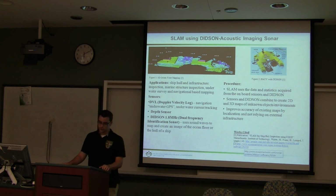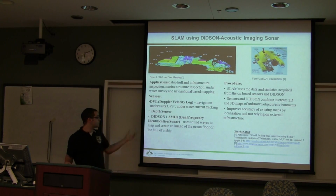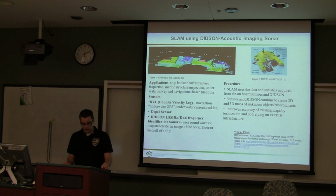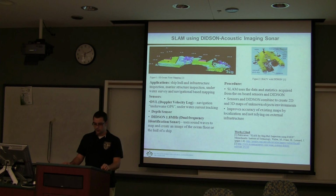The procedure used, SLAM uses the data and statistics acquired from the onboard sensors and the DIDSON. The sensors are the DVL, the doppler velocity log, depth sensor, and obviously the DIDSON. The sensors in the DIDSON combine to create 2D and 3D maps of unknown objects and environments. And the SLAM procedure improves accuracy of existing maps by localization and not relying on external infrastructure.